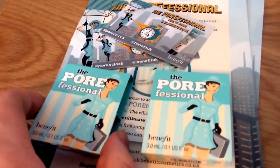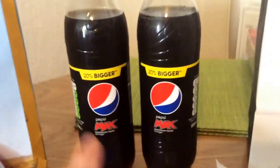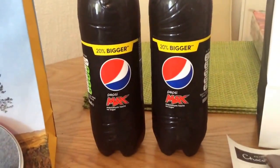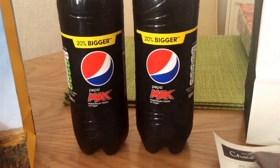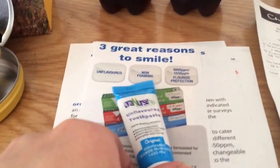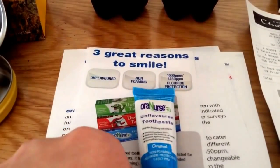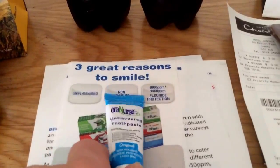The next thing is the Benefit Professional. I know everybody's had them, they're finished now. The Pepsi Max was from WH Smith's with O2. That was only on yesterday, but I do think they do it twice a week or something. This is the unflavoured. I've had one of these before, but we've got another one. I think it's finished now.